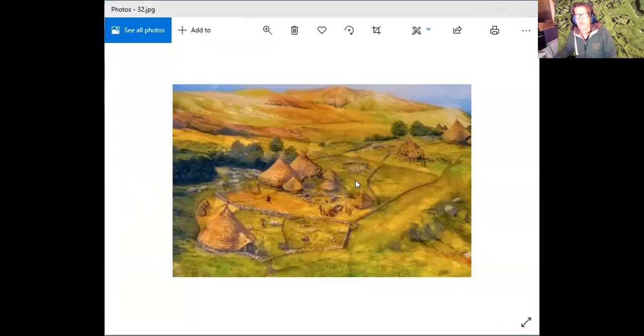This site itself, 50 buildings have been excavated here, so used over a long period of time in the past, in the 1860s. And the site was examined again, with more excavations in the 1970s, 1978, 1982. And with the excavations, they allow you to see the buildings. They've consolidated about 20 of these buildings, so you can actually go and have a look around them.